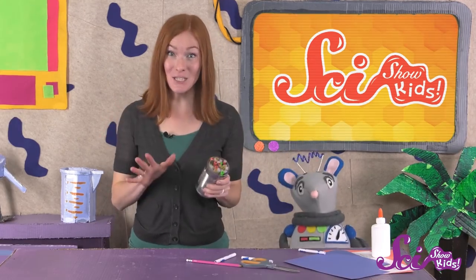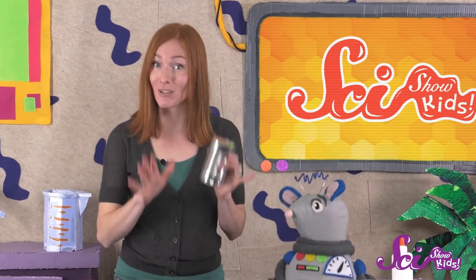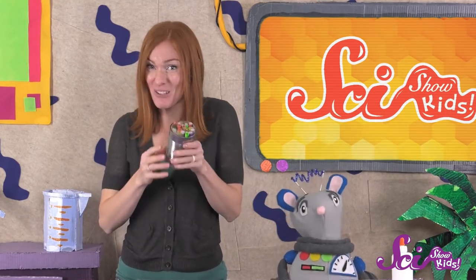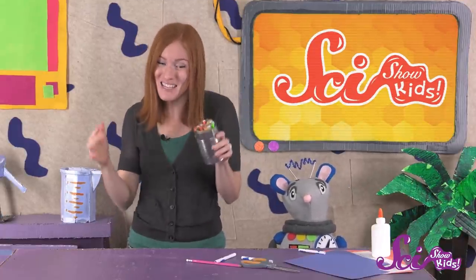Then find a sunny spot about 3 feet off the ground to put your bee house. Have a grown-up help you attach it really well to the spot you pick. You don't want it to wobble around or fly away in the wind. Now watch and wait for mason bees to move right in.